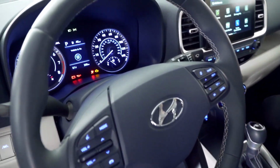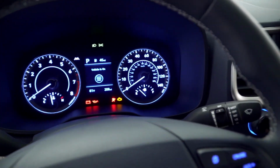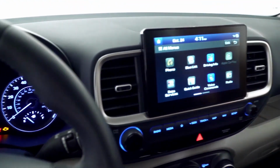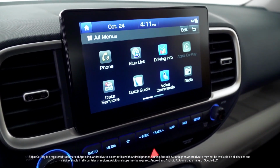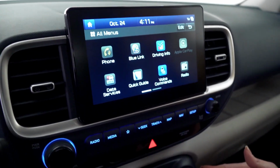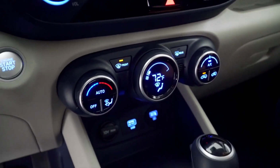3.5-inch digital instrument display. We have our 8-inch color touchscreen display with navigation on the Venue, which is going to show you your Apple CarPlay, your Android Auto, both of which are standard on the Venue. Below that, you'll see your automatic temperature control and then your dual USB ports.